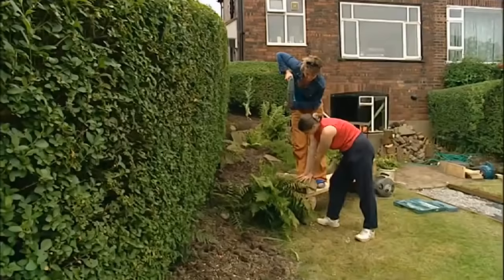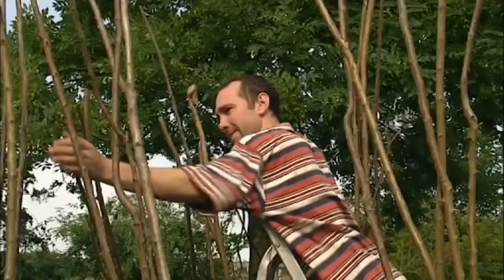After the break, Anne-Marie is helping Mike and Alison complete the transformation of the Stockport garden.